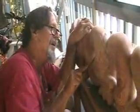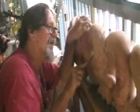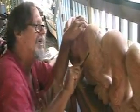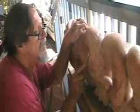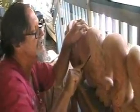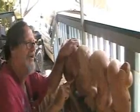So here I am filing away, and it's a bit like meditation, sitting out here with these little files and working on these scales on the sea serpent.